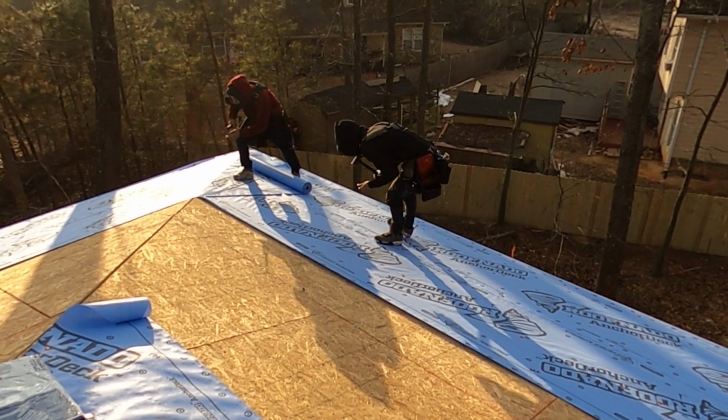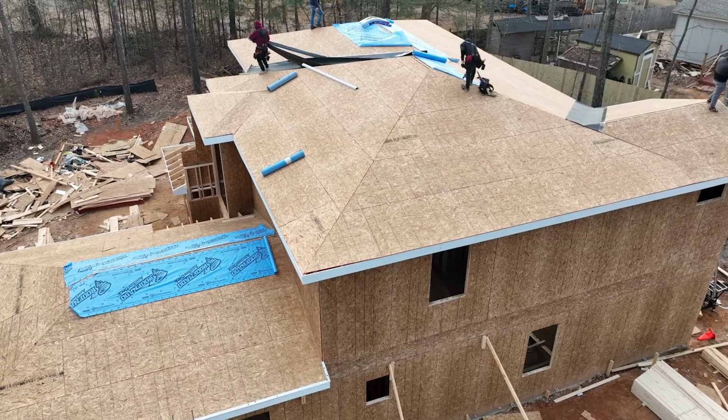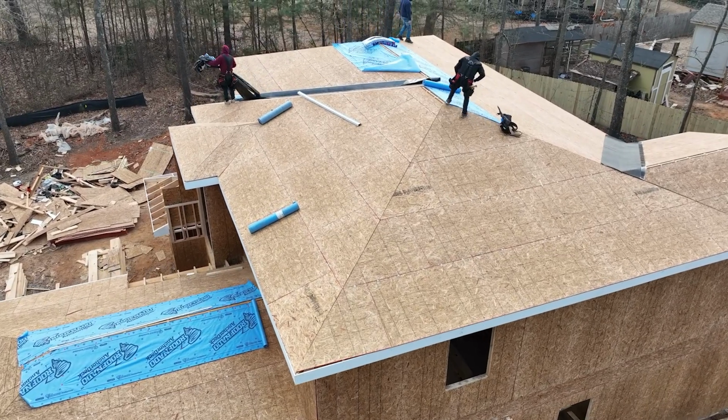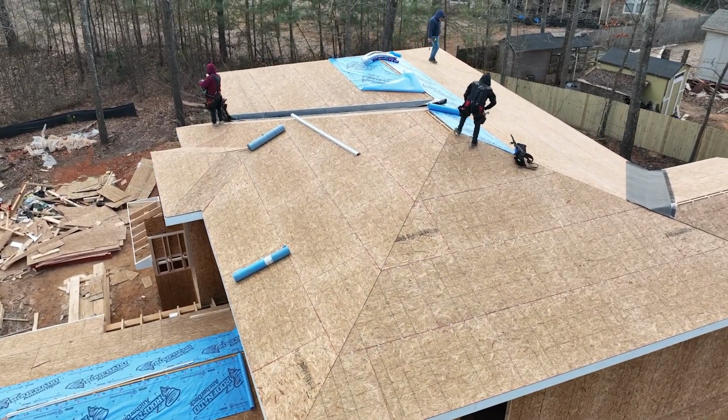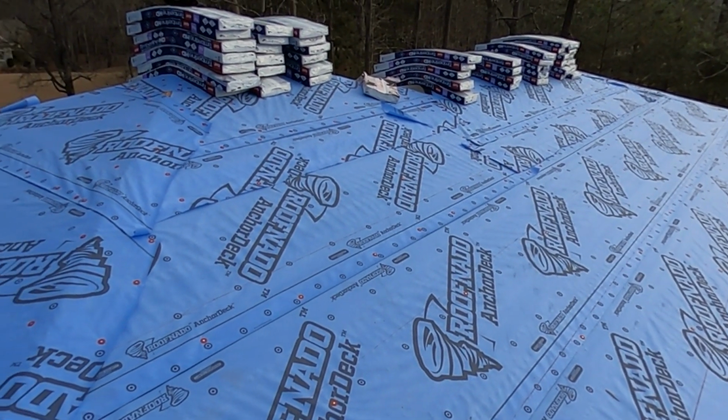Proper ventilation is key to preventing heat buildup and moisture retention, which can lead to mold and structural damage over time. That's why we strategically place ridge vents, soffit vents, and flashing to regulate airflow and protect vulnerable areas such as chimneys and valleys.